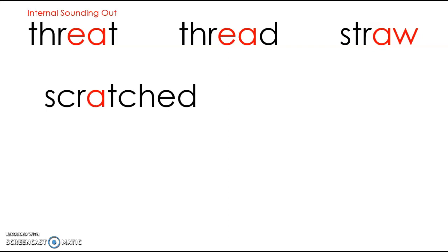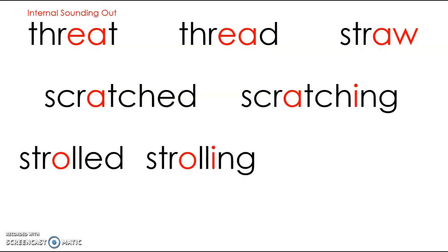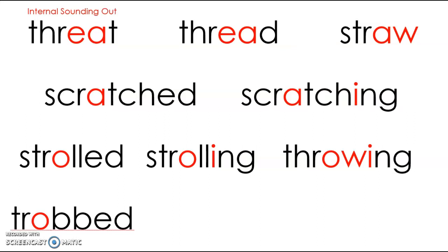Straw. Look, think, speak. Scratched. What's the ending? Ed means it already happened. Scratching. What's the root? Scratch, ending ing, meaning it's happening now. Strolled. What's the ending? Ed means it already happened. Strolling. What's the ending? Ing means it's happening now. Throwing. What's the ending? Ing. What does it mean? It's happening now.